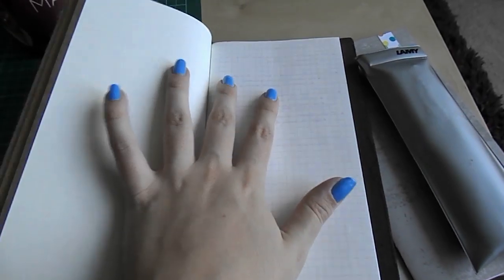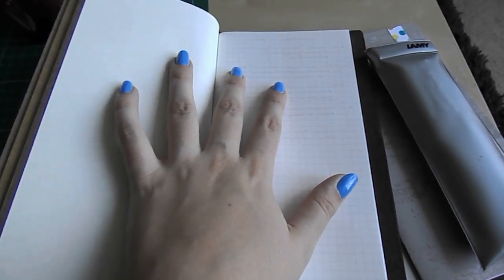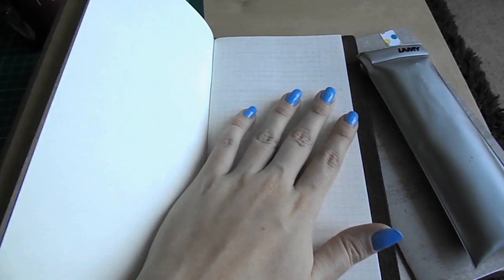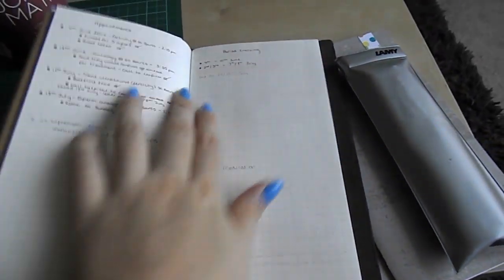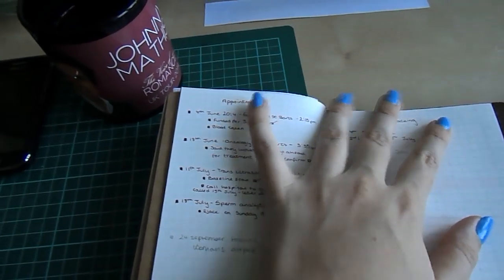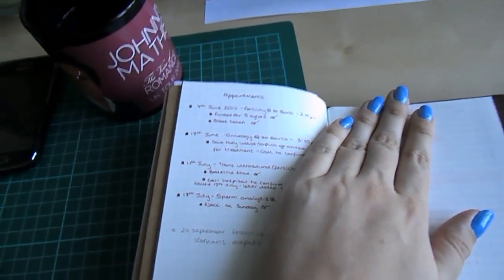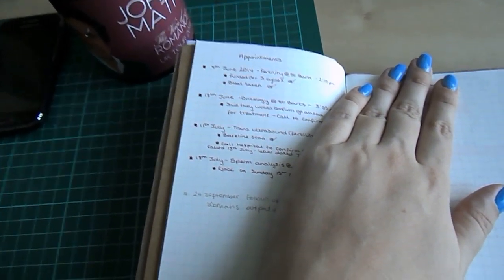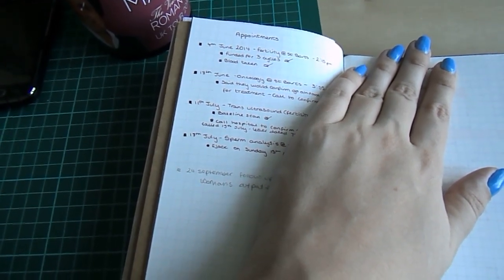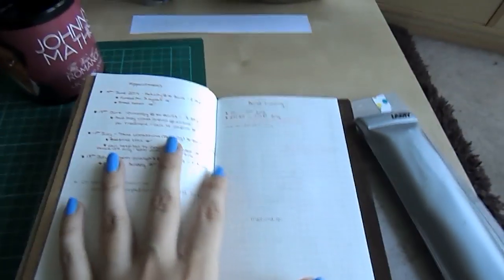But I've just written down what I thought needed to be written down in here, so it's all in one place. If I ever needed it at a doctor's appointment or at a hospital appointment, all the information is in there. So I'm going to cover that bit up. This just says appointments, and I have the date of the appointment, what it's for, if there's anything that I needed to ask them, stuff like that.